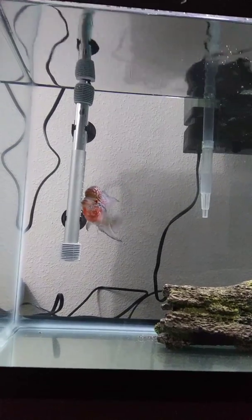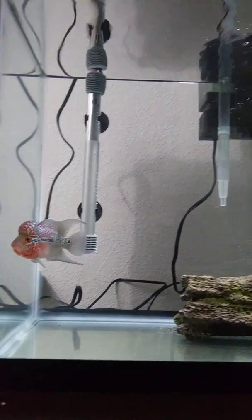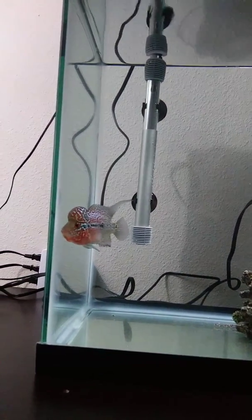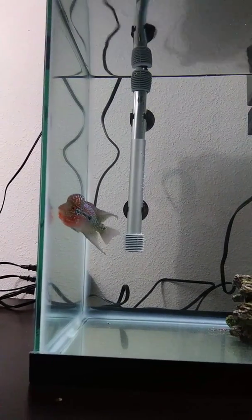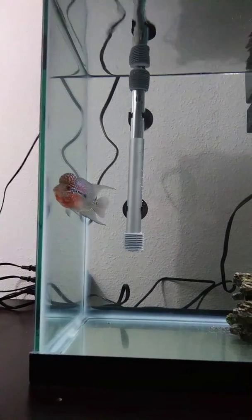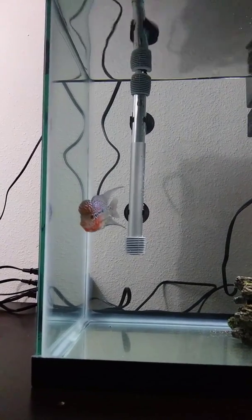So I went to the store and I asked if they had flower horns, and I got Dexter and Dorothy. And of course, people that know their flower horns are going to tell me that Dexter and Dorothy are just low-grade flower horns. They're not really high quality, and of course I respect that. But I was a beginner. I didn't know what I was looking for.